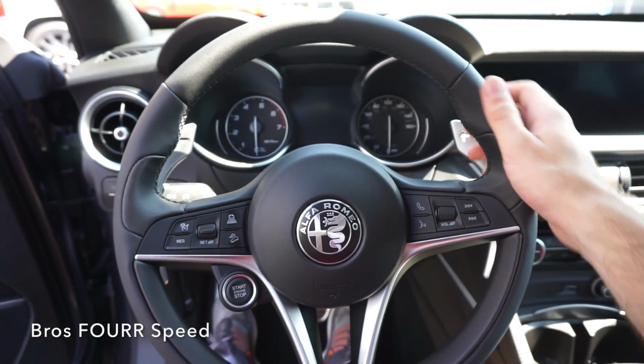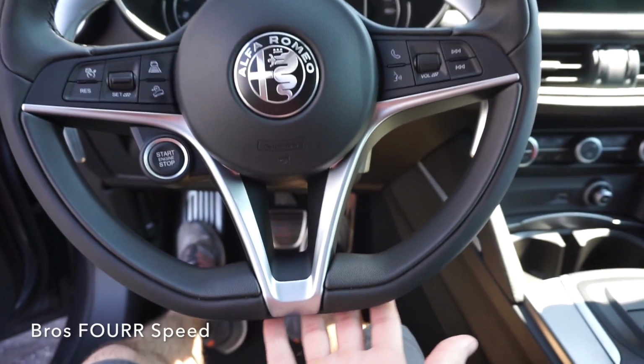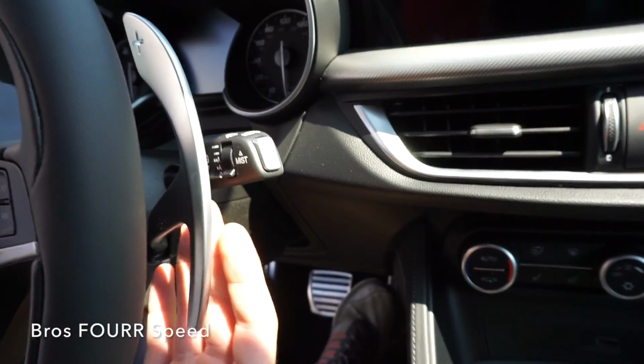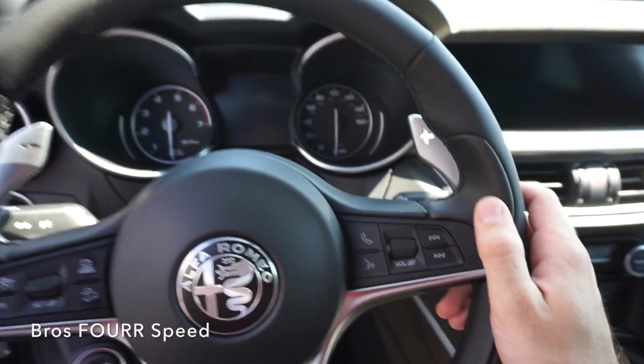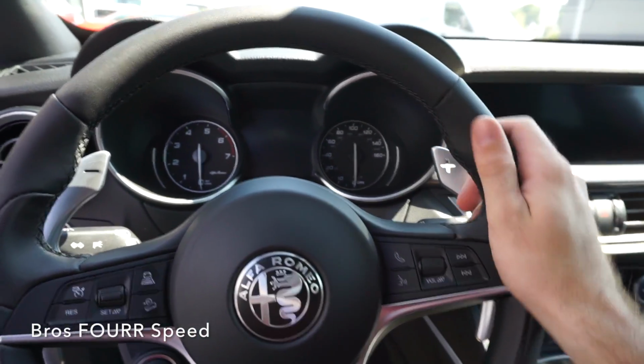Once inside, we're greeted by a fully wrapped black leather steering wheel with a very nice 3-spoke design, has a flat bottom to it as well. We'll start off with the very large column-mounted aluminum finished paddle shifters. You can hear the click to them, very solid. There's a little bit different material where your thumbs rest, so it feels a lot more comfortable there.